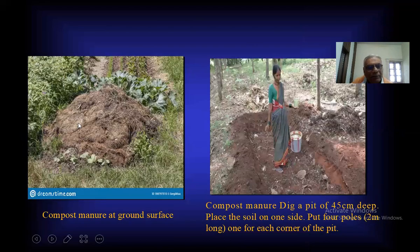So, you know that at present, the farmers prepare compost manure at the ground surface, but it is a wrong method. Here, the correct way to prepare compost manure is to dig a pit 45 centimeters deep, place the soil on one side, and put 4 poles of 2 meters, one for each corner of the pit. So that manure pit is the correct method. The ground surface method is wrong, but some farmers today are still applying it, and those manures do not have as many nutrients as manure prepared in a dug pit.